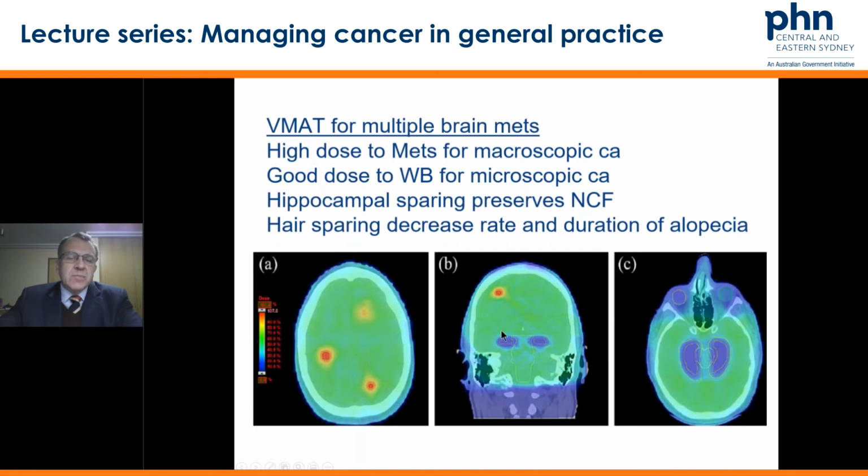We can spare the hippocampi, which we know is the center of dementia in the body. So if we spare this, people who are having whole brain radiotherapy will not develop dementia. We can also spare the hair so that people getting whole brain radiotherapy can have far less alopecia. So using these advances of physics, we can give great conformality, more dose to cancer, less dose to normal structures, even sparing their hair. This is basically a palliative treatment, and for people not to lose their hair is great palliation.